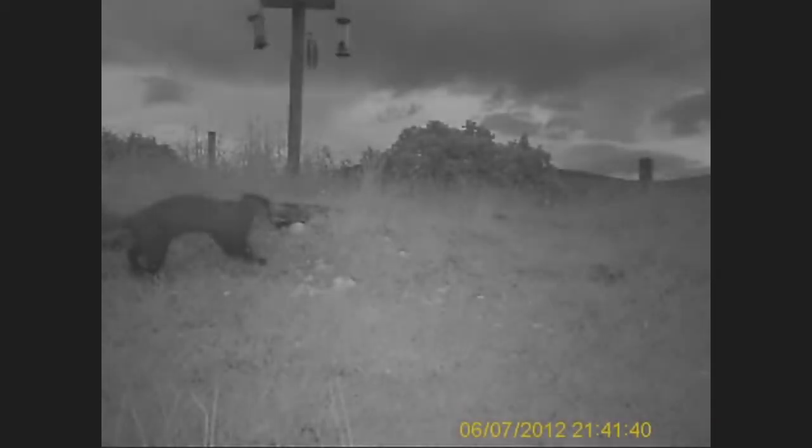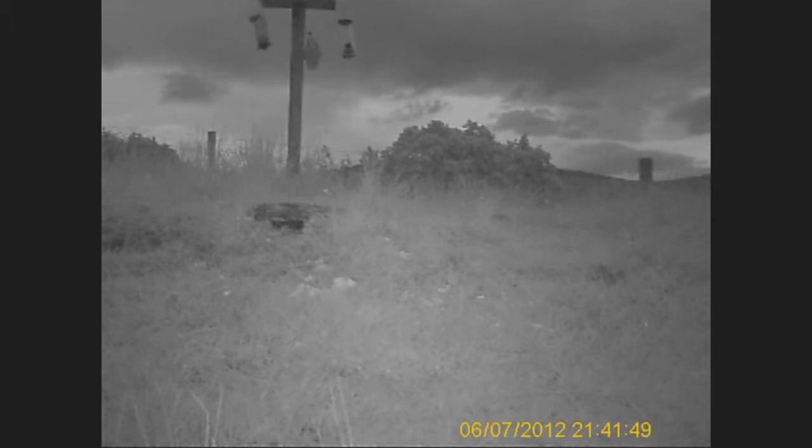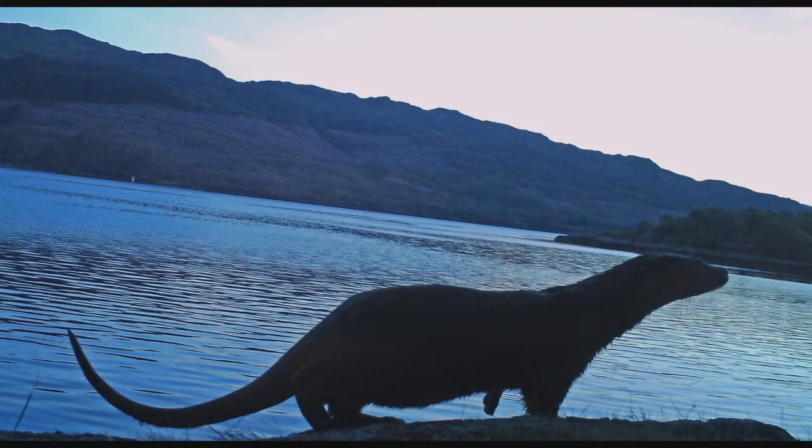In the night we baited our garden with eggs and caught this pine marten running off with one on our trail cam. We even saw the pine marten in the day. One night we left the trail cam on the shore of the loch, and I got my first footage of an otter. He even posed for this picture.